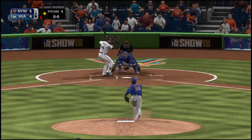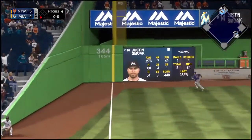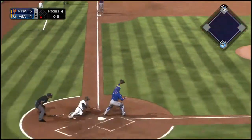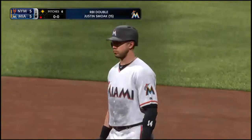Into the box now, Justin Smoak. Sliced hard down the left field line. And that's into the outfield for a one-out base hit. Here comes the tying run home. Now the relay home. Tag not in time. And we are tied here in the eighth.